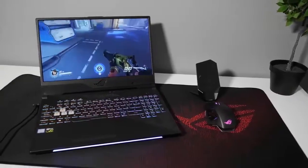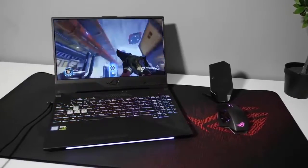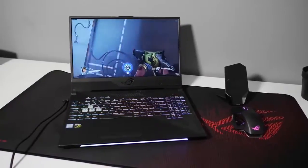The WASD keys have a nice clear design and snappy feedback that makes using this keyboard a real pleasure. You'll have 4 different shortcut keys that control the volume, microphone mute, and ROG Gaming Center app.